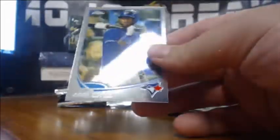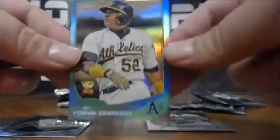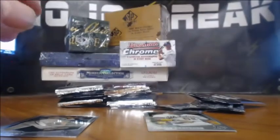Bryce Harper. Jose Reyes. Jake Peavy and a Yoenis Cespedes blue refractor. The 107 of 199, Yoenis. And you got double Yoenis. Got a Yoenis base. Jake Odorizzi.